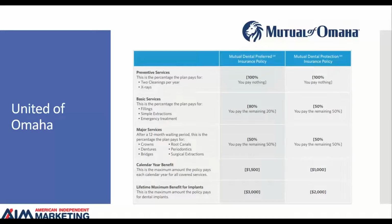The second carrier I want to touch on is Mutual of Omaha. With Mutual of Omaha, we have 2 types of plans for your clients to choose from: the preferred policy and the protection policy. Both are great plans depending on what your clients are looking for. For both plans, preventative services are 100% paid for. Basic services break down a little differently, as well as the major services.